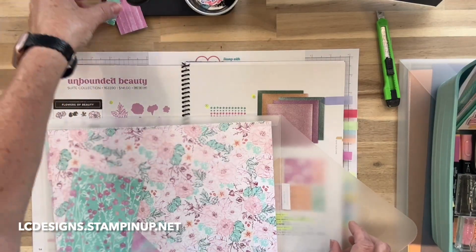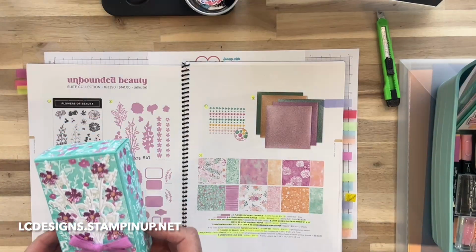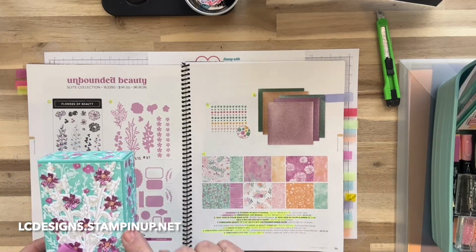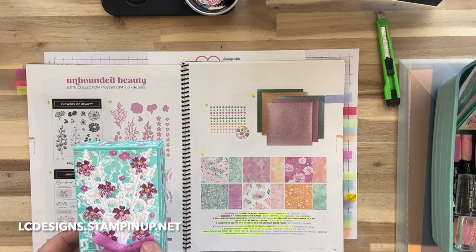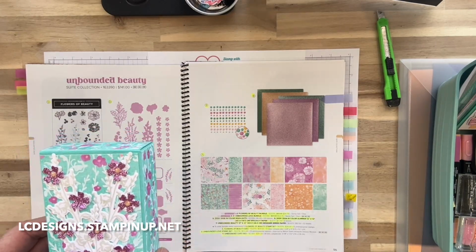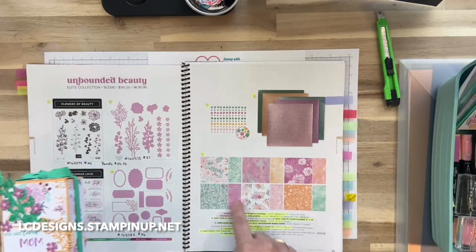So I can show you, I can put these scraps in here. I was creating something earlier. This is a box that I made, and I used the designer series paper. I used the shimmer paper. Is it shimmer or glimmer? I highlight everything in my book. It's glimmer paper. So then I know what I have. And I used the Petunia Pop ribbon, and this is from the Unbounded Love set. And then I used, look at the new Basic Beige, that's a new color. And then I added some of the shimmer gems inside the box. So this is one of them. And again, we're using that designer series paper that I just showed you.